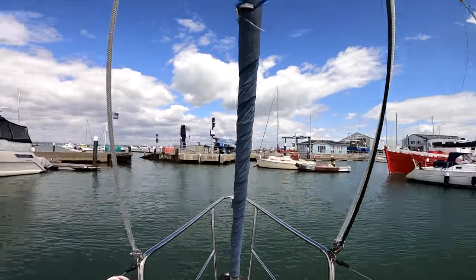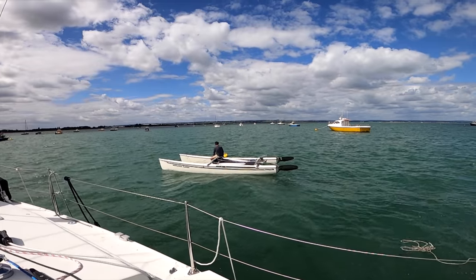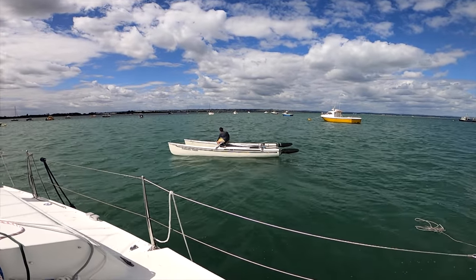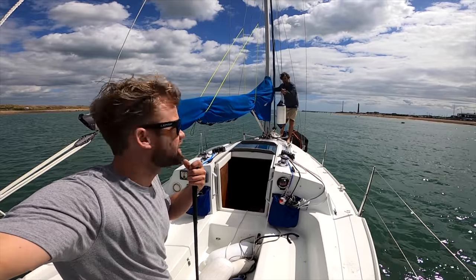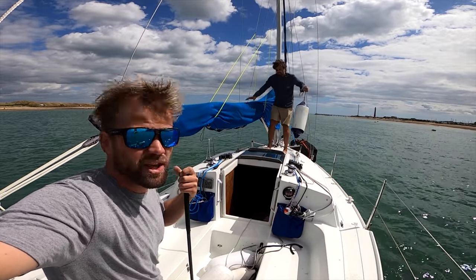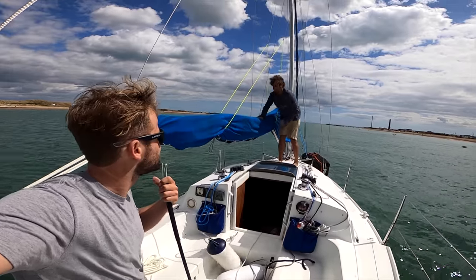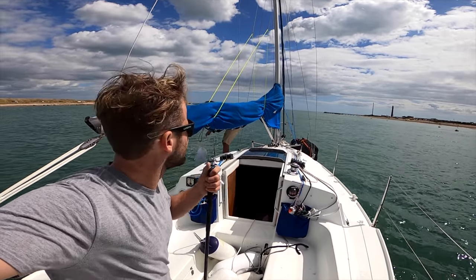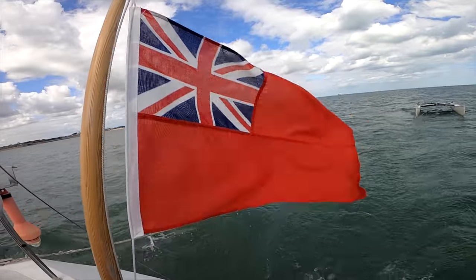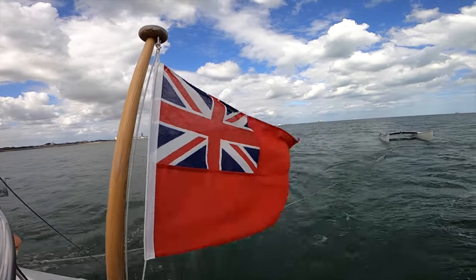We left the marina. Before leaving the harbour, we picked up the kite boat from the mooring and we were all ready to go. So it's about 3 o'clock, setting off to Hurst Castle. Got all the kite gear, beers, food, and a kite boat.